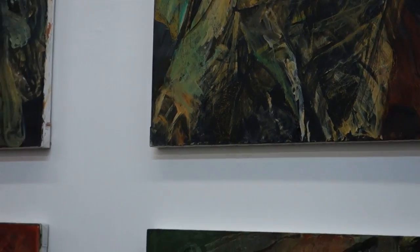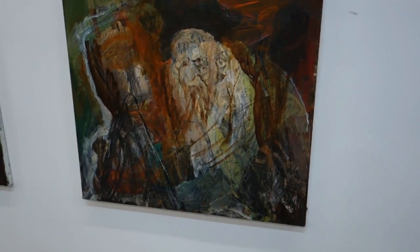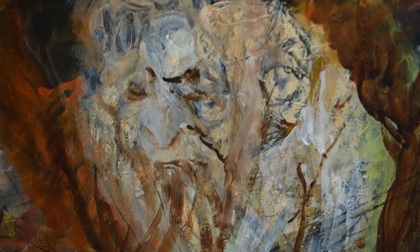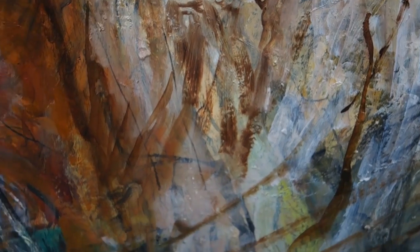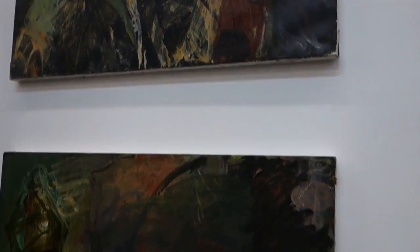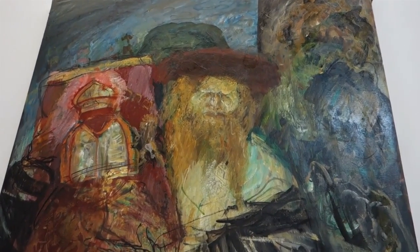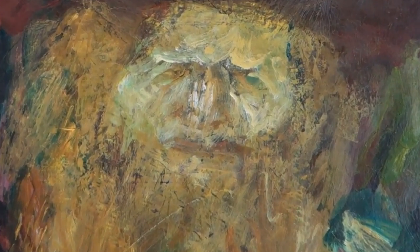Now, I think one of the interesting things, we'll just kind of scan over some of these pieces here. One of the interesting things is that early on, Hyman was recognized for his kind of interesting use of the painting medium, and people like Jackson Pollock and William de Kooning even credited him with being one of the influences of abstract expressionism. We'll get in on a couple of these, and you can just take a look at some of the brushwork.